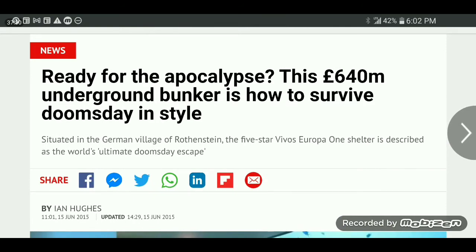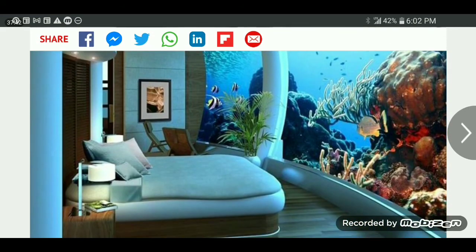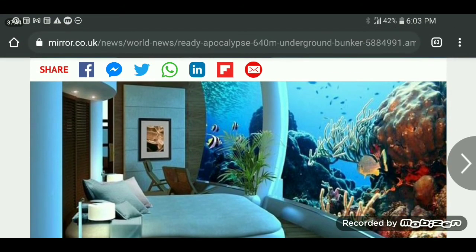So it says, situated in the German village of Rostein, the five-star Vivos Europa One shelter is described as the world's ultimate doomsday escape. And they've been working on these things since the 80s. You see what I'm saying? Probably since the 70s. This stuff is not new. They've been preparing.